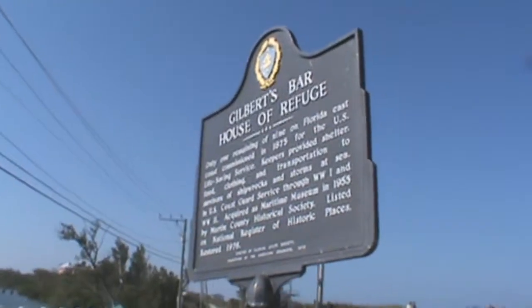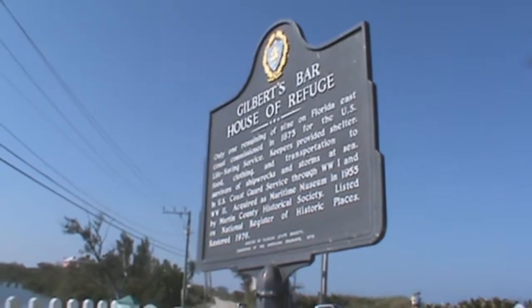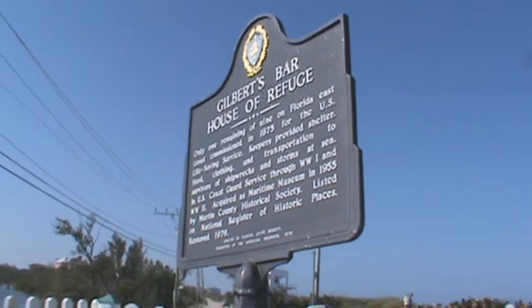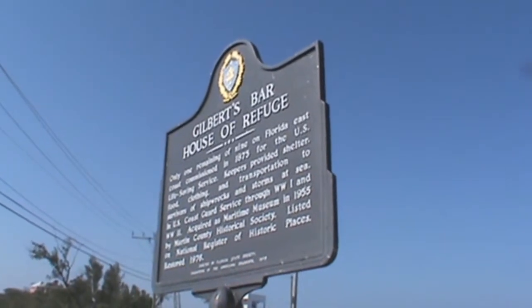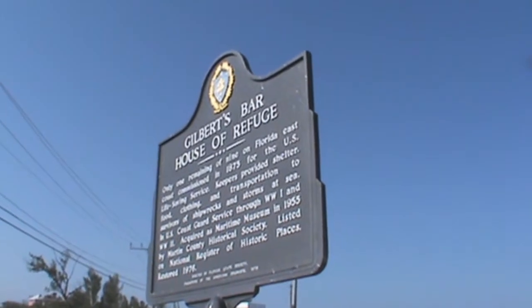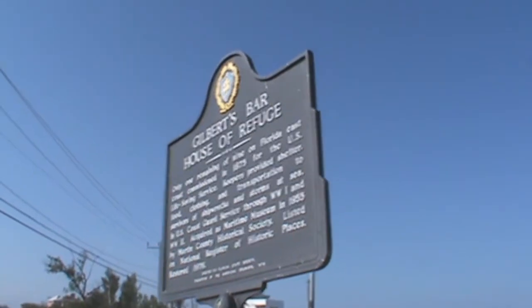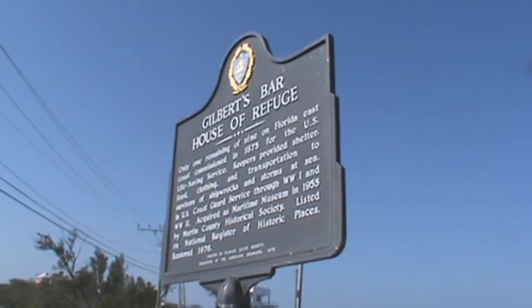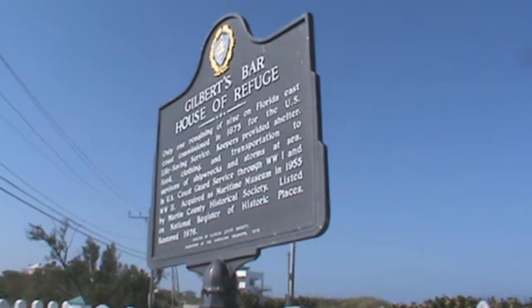Here is another historical marker I thought you might like to see. It says Gilbert's Bar House of Refuge. Only one remaining of 9 Florida East Coast Commission in 1875 for the U.S. Life-Saving Service. The keepers provided shelter, food, clothing, and transportation to survivors of shipwrecks and storms at sea in the U.S. Coast Guard Service through World War I and World War II. Acquired as a maritime museum in 1955 by the Martin County Historical Society, and is listed on the National Register of Historic Places and restored in 1976.